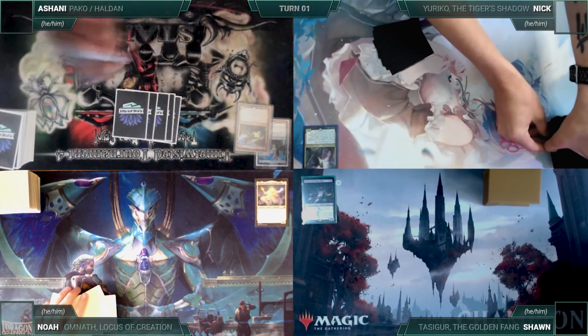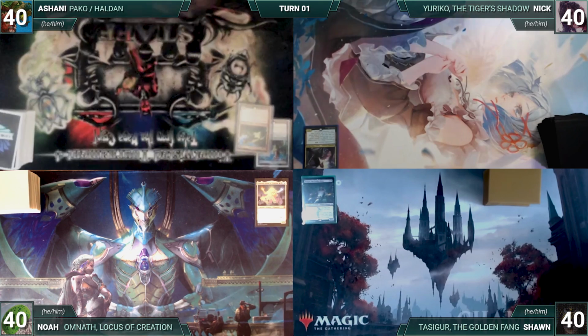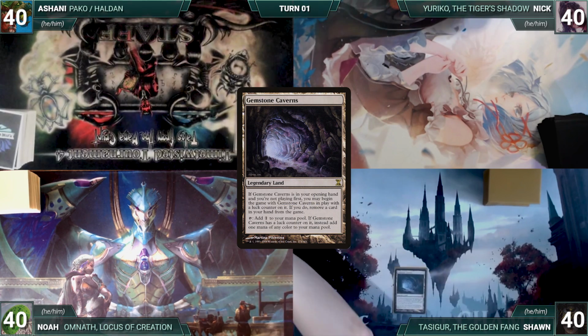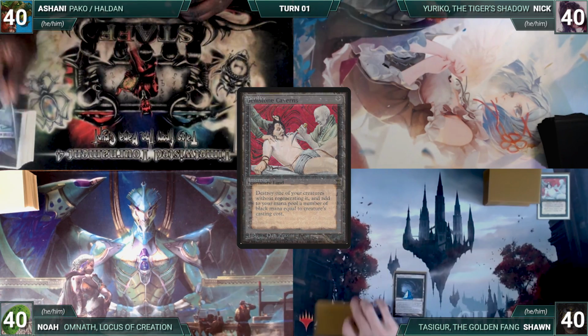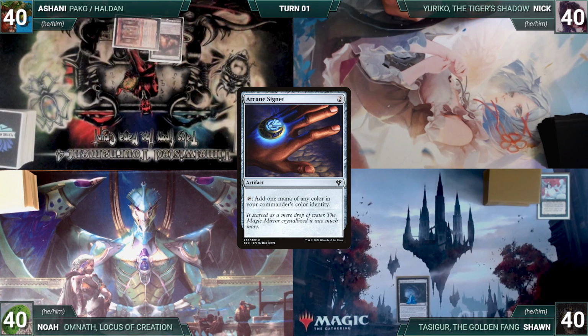Without further ado, let's kick off this psychotic, psychic, psychosomatic pseudonym. Ashani wins the Sprite and Banana Challenge and gets to start us off. But Sean has a pregame action and puts Gemstone Caverns onto the battlefield, exiling Sacrifice. Ashani draws a card for turn and plays a Verdant Catacombs. He casts a Mana Crypt.